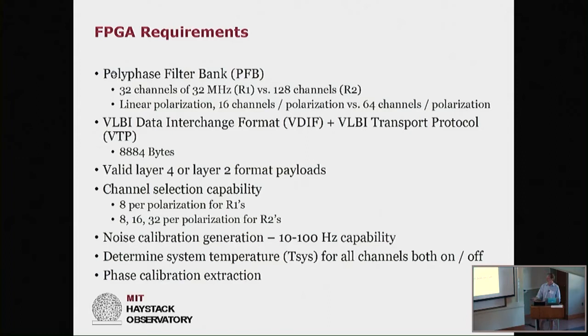So we have 8 channels that you can choose per polarization for the Roach 1. For the Roach 2s, we have 8 to be backwards compatible. You can do 16 or 32 channels. Of course, you can send out all channels too, to maximize the bandwidth, using the complete band.